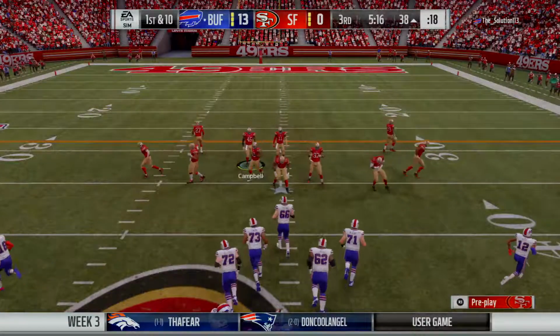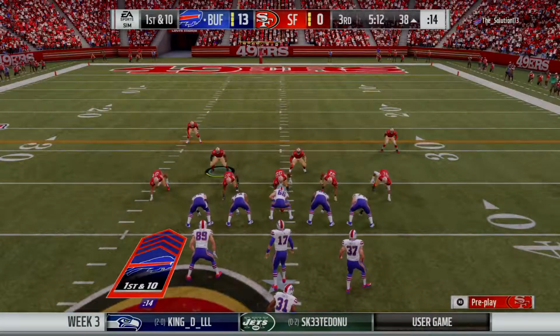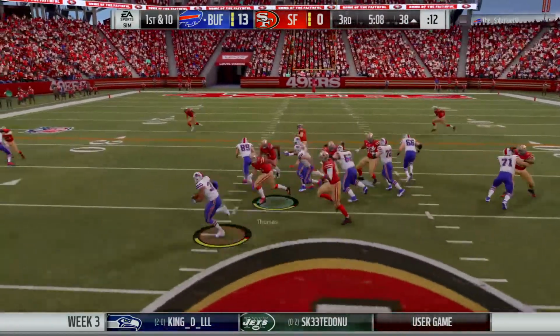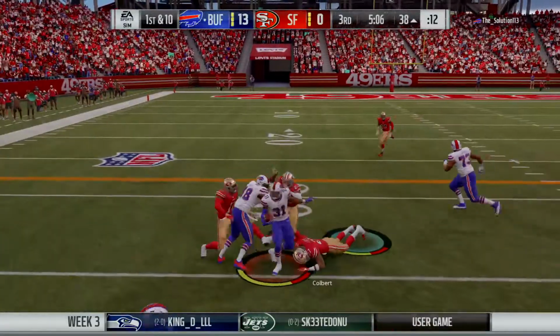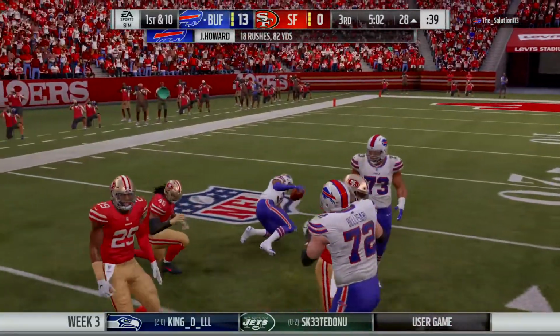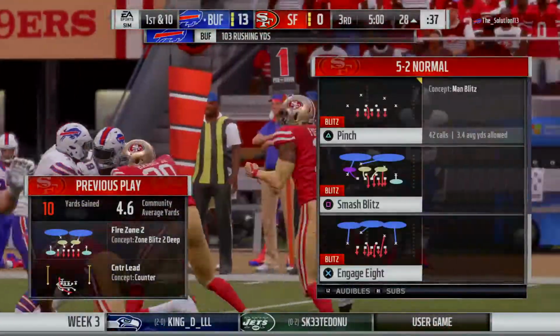So here's a 1st and 10 at the 38. Here we go. They go counter with Howard. And he's going to get this inside the 30. They get 10 more there, and I believe that'll be enough for another 1st down.